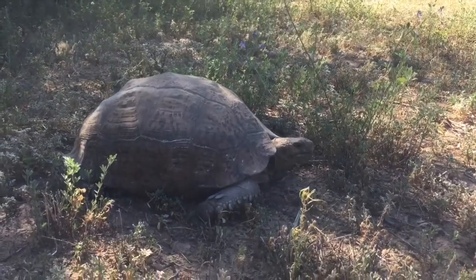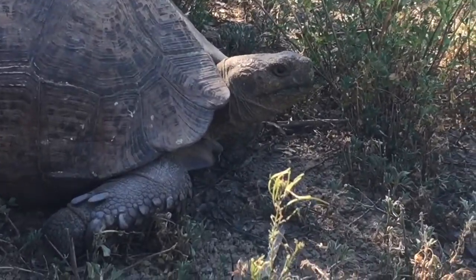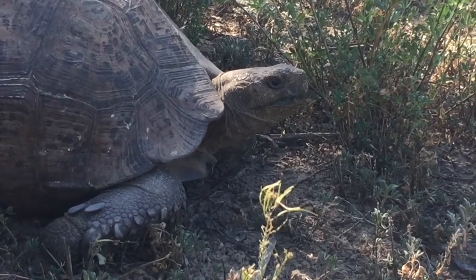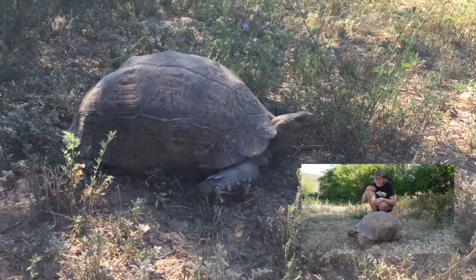But this is a really big tortoise. I didn't actually expect it to be this large, and you can see it was just eating some of the plants over here. That is really cool. I'll give you a scale of the size in a second here. That is really cool.